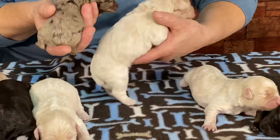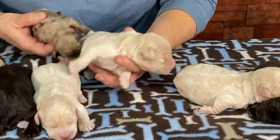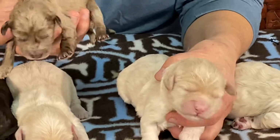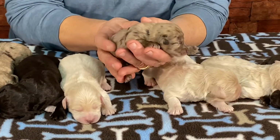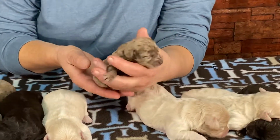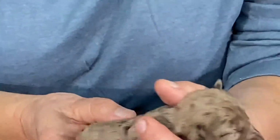Look at the head size. That's what really blows my mind. I know we're going to wake you up. Look at the difference in the heads. This one takes after Dad. The rest of these all take after Mom and her brother. So this little Peabody is doing great. She is just a little tiny spit in the bucket. She's doing great. She gets right in there to nurse.